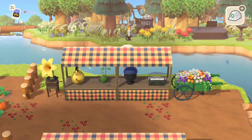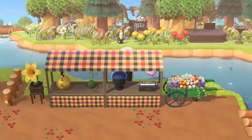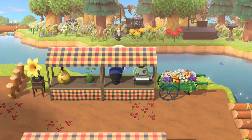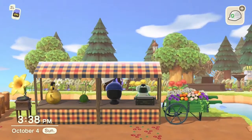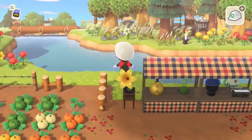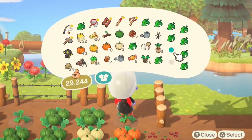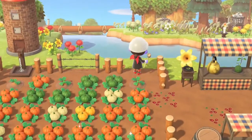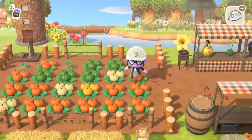Okay, so that looks like a cash register. At least enough in my mind. We're going to turn this and scooch it. Okay, and then we're going to put this one back. And not there.